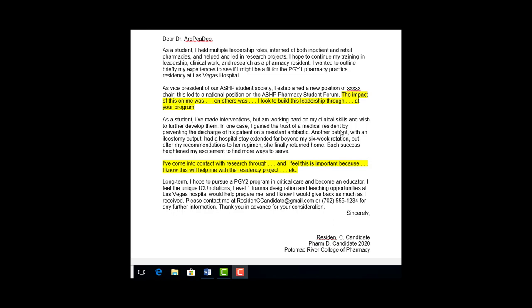In one case, I gained the trust of a medical resident by preventing the discharge of his patient on a resistant antibiotic. This shows that you can work well with other people and that you've made these types of interventions as a 4th year or final year student.